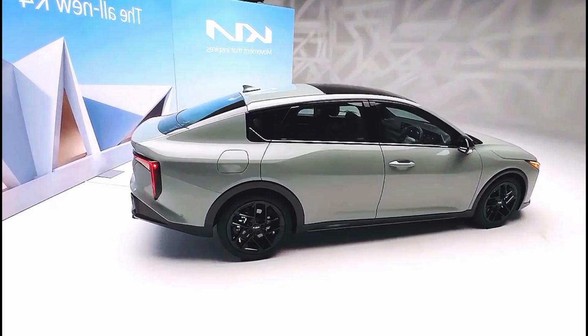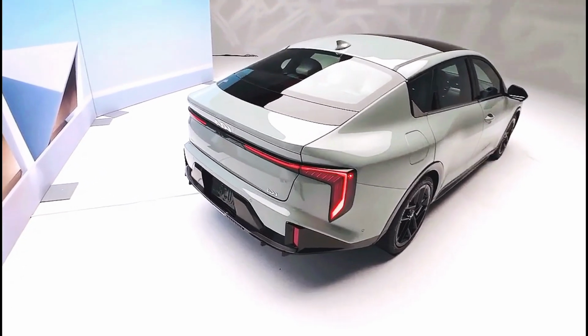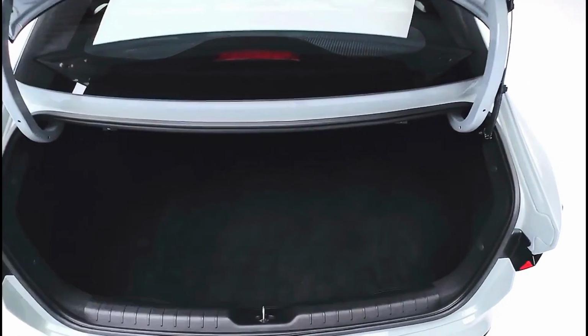There's a few different interior color options as well, I believe. 3 or 4. There's even one that's kind of a red, sportier interior. Let's pop the trunk, see what that looks like. Despite this looking like a fastback, it isn't one. It's not like the Kia Stinger.